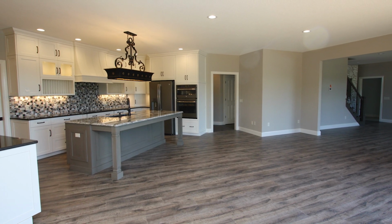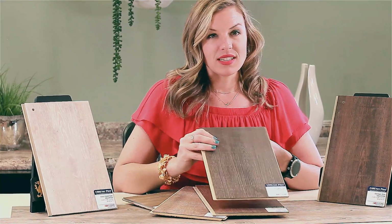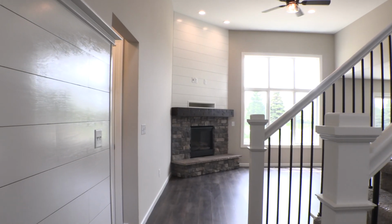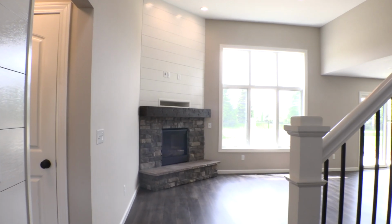Now, every floor plan is different, but I would say 90% of the time, you'd like to walk in your front door and go with the grain of wood, just like this here. Now, there are cases to be said where the floor plan makes more sense to go side to side, but it's something to take a look at because this can really make or break the floors that you put in your house.